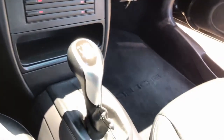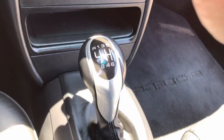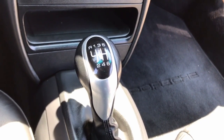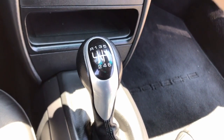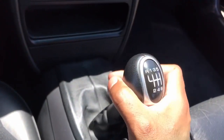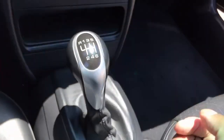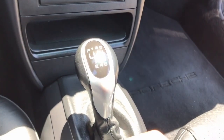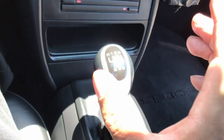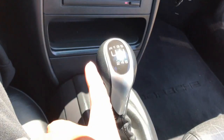This car is a 6-speed manual transmission, so you've got reverse to the left, and then the different gears all the way up to 6. In order to get to reverse, you have to push the gear shifter in. It's in neutral right now, push it down, and then up to the left. I think this is a German car thing. It's definitely a European car thing, where the reverse is over here.